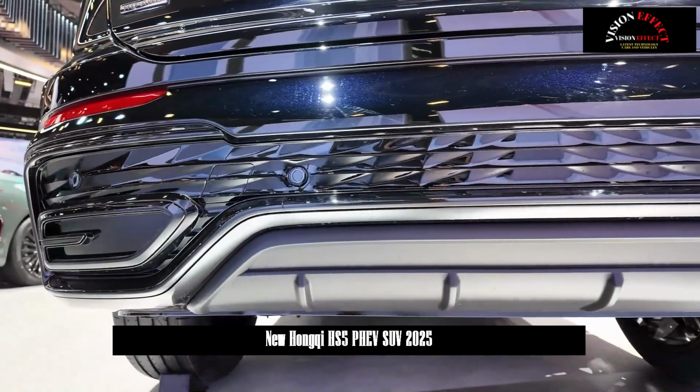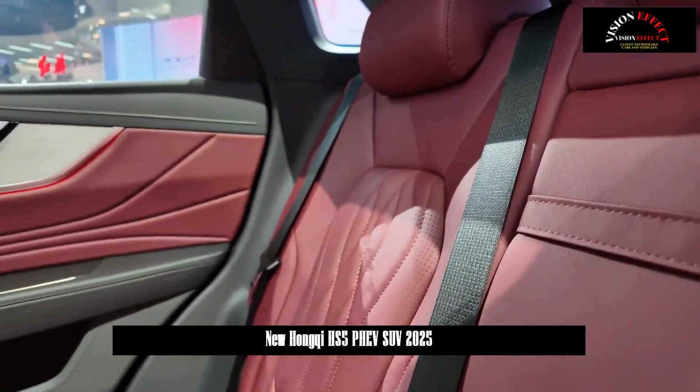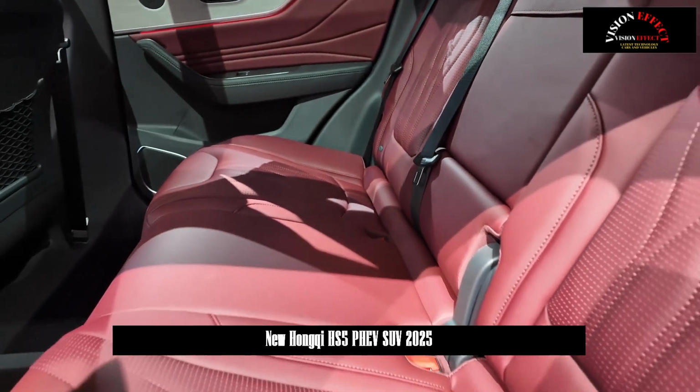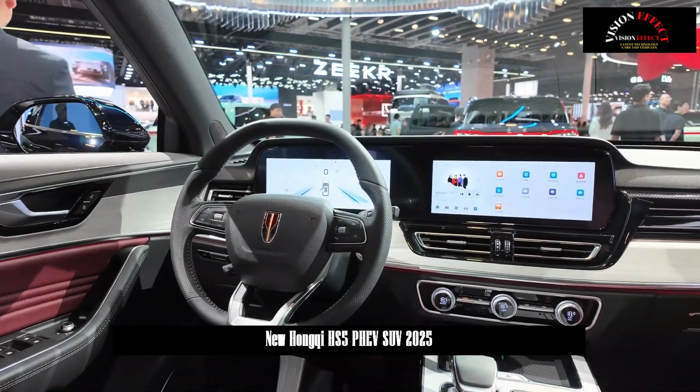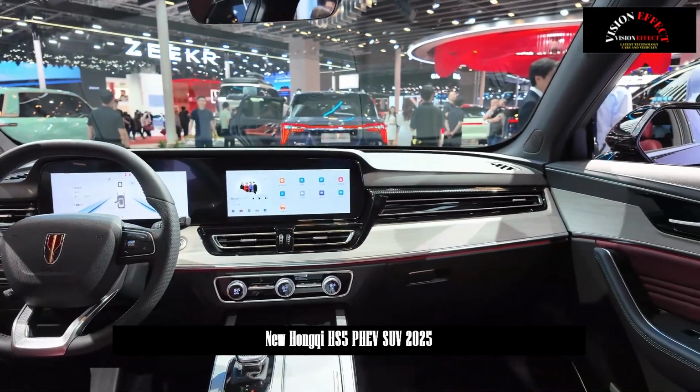In terms of power, the new car is equipped with a 2.0T turbocharged engine adapted to the 8-AT transmission, producing 185 kilowatts of maximum power, 185 horsepower of maximum power and 380 Newton-meters of maximum torque, which is consistent with the current model.